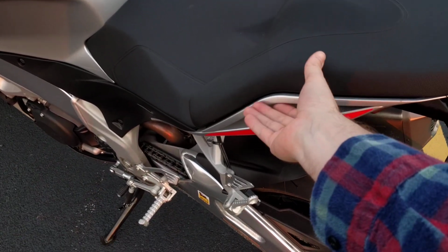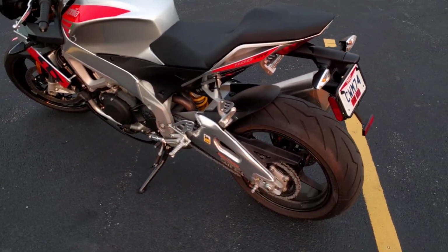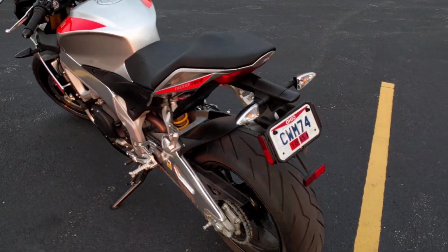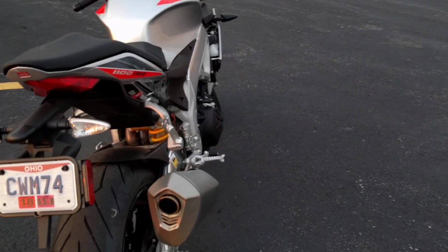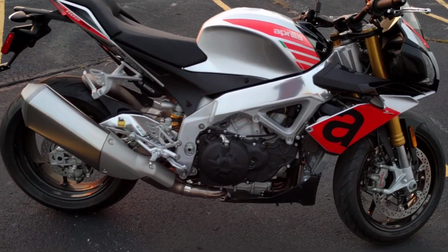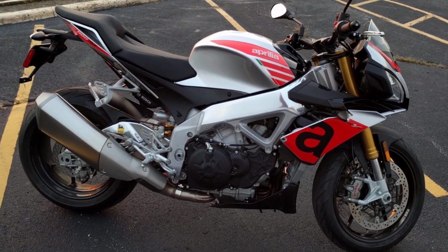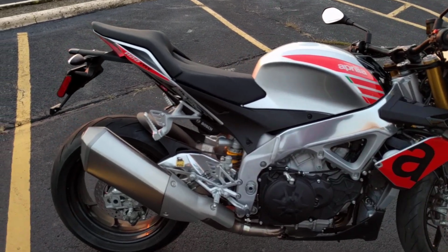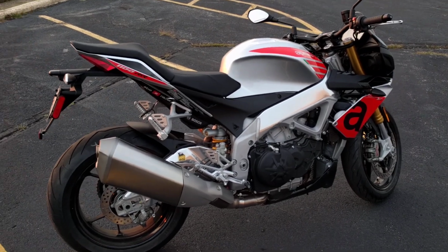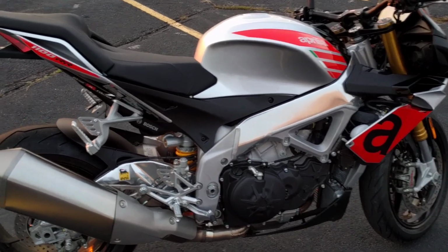It also has a grab rail here, which is cool for moving it around the garage. And then instead of the Pirelli Supercorsa SP tires, it has the Rosso 3s. The Rosso 3 is still a pretty hard sport oriented tire, but you get more mileage out of it versus the Supercorsas that are good for like 1,500 miles and you're done. They're expensive too, so I don't want to be putting them on there all the time.